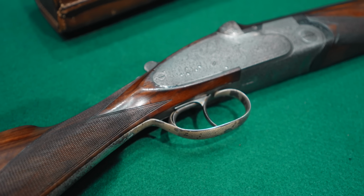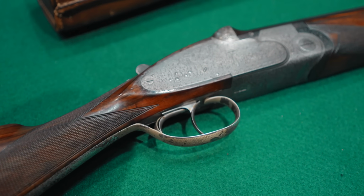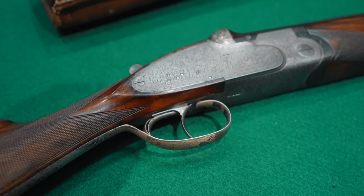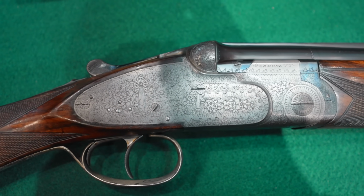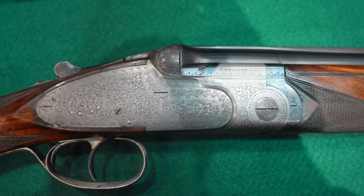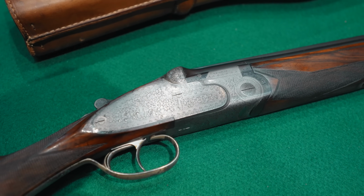When he passed, his family put his gun up in auction in 1999. I don't want to say how much, because I don't know if they want to know, but we paid a certain amount of money for it. Well, we purchased it, we bought it, and then just to have it on display. Okay. And then from here, it's supposed to be going to the Beretta Museum.